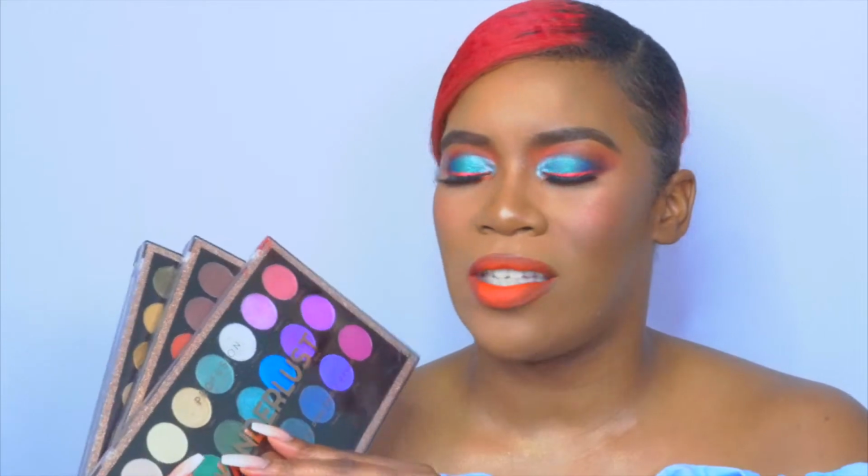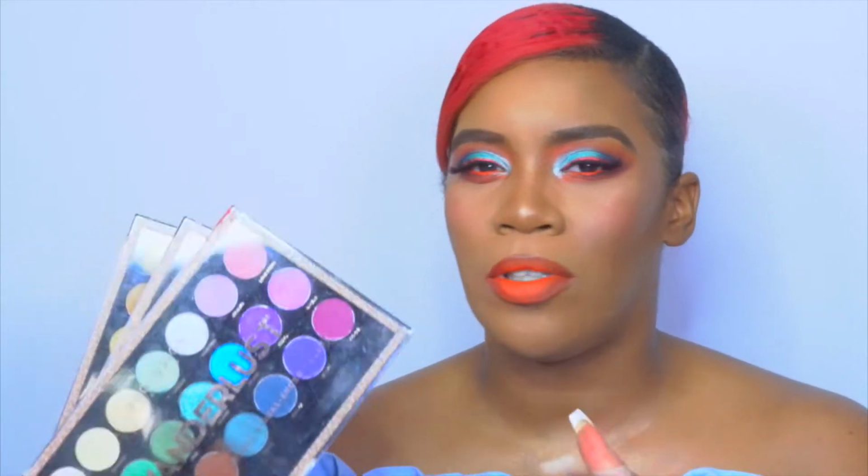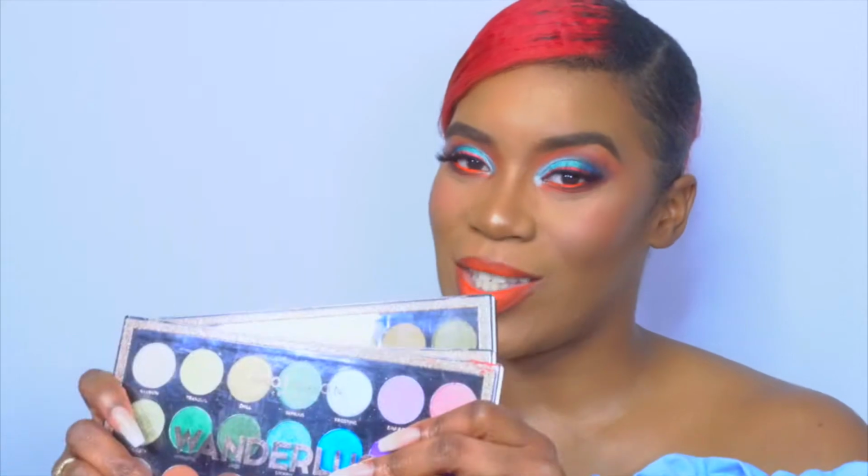But I just wanted to share these with you because I know that people are always looking for affordable products that work. And especially if you're just starting off in makeup, you don't really want to invest a whole bunch of money in a palette that you know you're only going to use once or you don't know what to do with. So I just wanted to share this with you because this is a great find and you won't regret it.